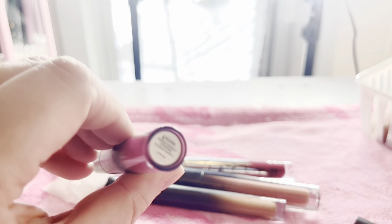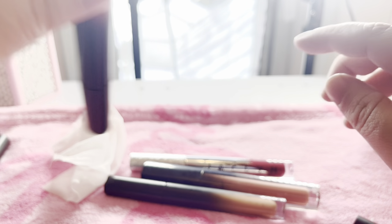So I have this berry shade here. It's like a deeper berry. This one is in the shade I'm In It. We're gonna let that go. I'm pretty sure there was a matching lip liner and I let that go.